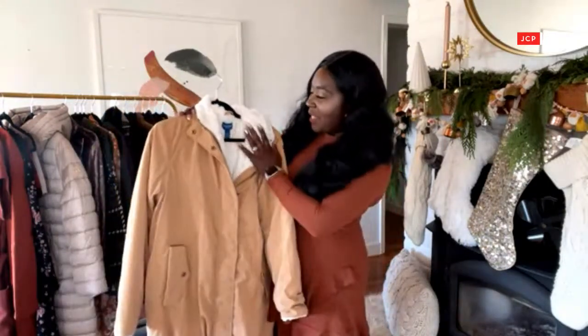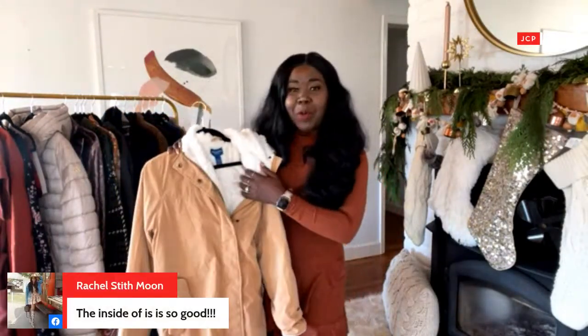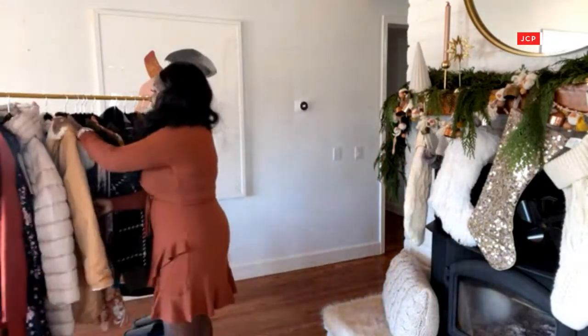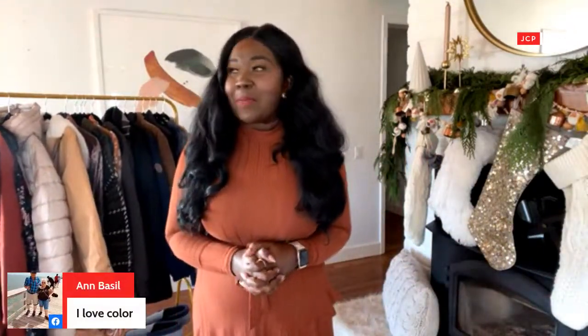So love this puffer. I don't even want to put it down because it's so comfy. Now, I don't know about you guys, but I'm actually hosting this evening. I'm having a little get together here where I can get a little bit dressed up. Before I get on to that, I want to answer a question.